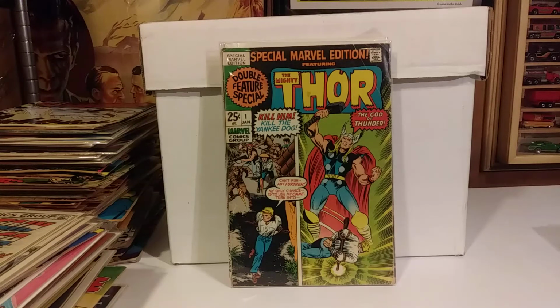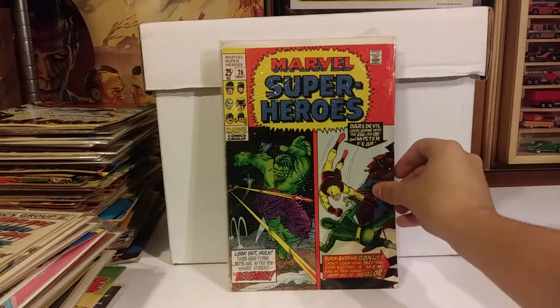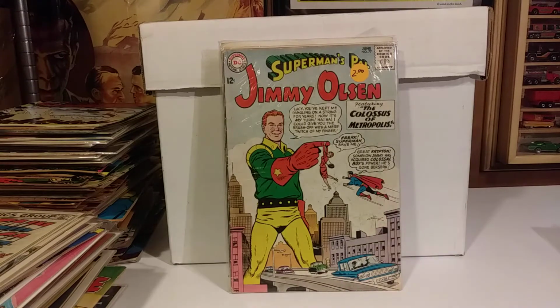Even the DC superhero stuff I'm not too into, but my dad is, so there's some of that stuff in here as well. But I'm mostly a Marvel guy. And there's a nice book right there, Marvel Superheroes. Nice Hulk and Daredevil cover. So here's something that my dad was into, and some more stuff, some 12-cent Jimmy Olsen's.